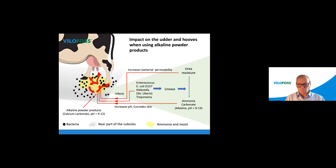Then, what I see in so many places on so many dairy farms is that a powder product is used in the cubicles, and many times this powder product is based on limestone or maybe hydrated lime, more or less. So what is created in those products is a high pH value. And you can see that down here. Calcium carbonate is the same as limestone, and that will push the pH value up.